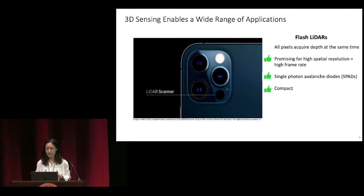So the idea is to have a 2D array detector coupled with flood illumination. So that allows all pixels to be acquiring depth at the same time. So flash LiDARs are a very promising type of technology. First, it promises a future where we can have high spatial resolution depth maps, also at a high frame rate simultaneously.